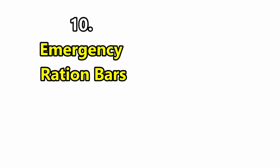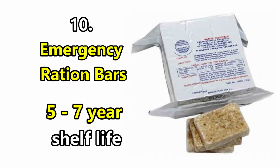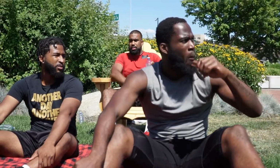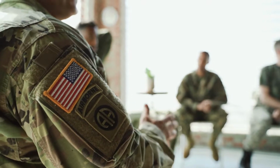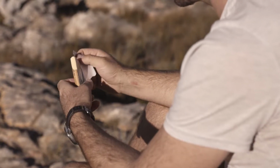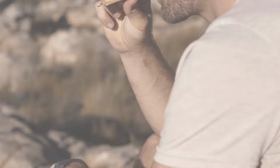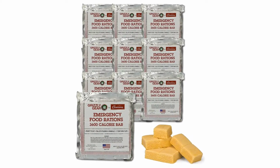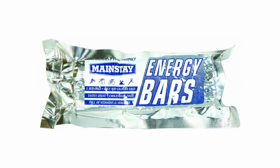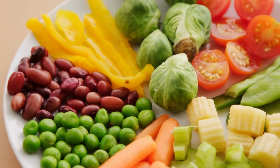Number 10, emergency ration bars. They've got about a 5-year shelf life depending on which bar you buy. Also known as power bars or nutrition bars, these were originally used by the military for extreme survival purposes. Emergency ration bars are great for when you're on the go and you can't stop to set up a food prep area. Emergency ration bars are kind of like portable tactical food rations that have been fortified with additional vitamins and minerals that your body needs to function.